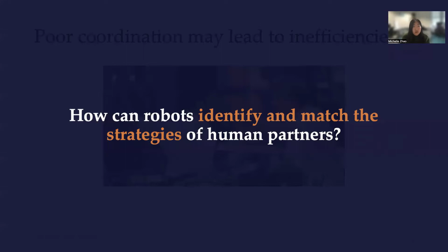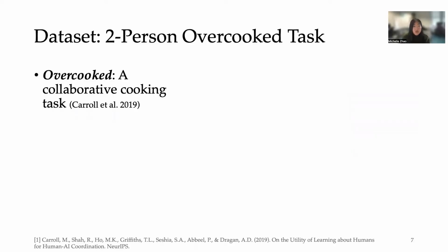With the goal of enabling robots to better coordinate, we explore the following question. How can robots identify and match the strategies of human partners? A useful domain for exploring strategies on collaborative tasks is Overcooked, a simulated joint cooking task. The objective is to prepare an order and serve it as many times as possible. We use the test bed and dataset developed by researchers at UC Berkeley.